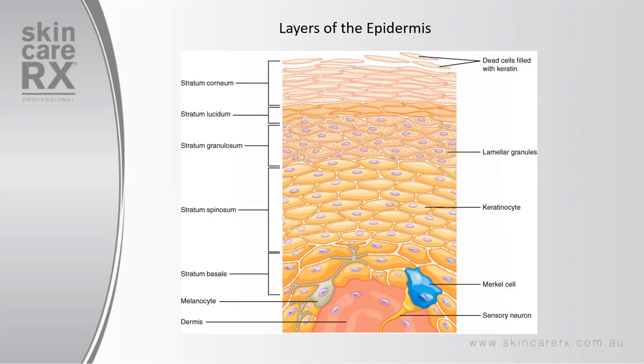So that's if that bacteria is able to get through the stratum corneum to the acid mantle layer. That's where it's really vital to have a good healthy acid mantle as that second line of defense.